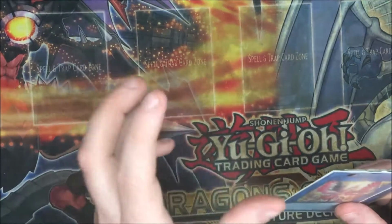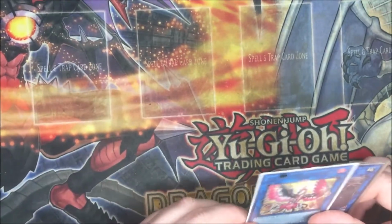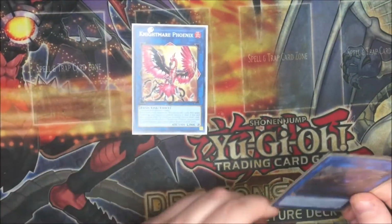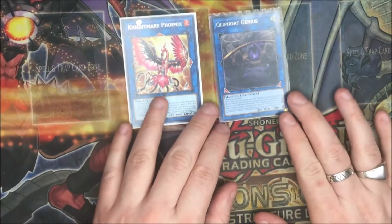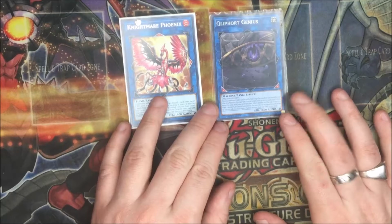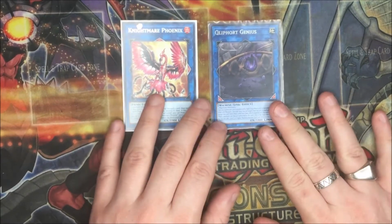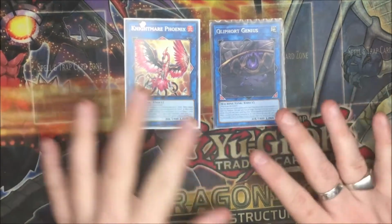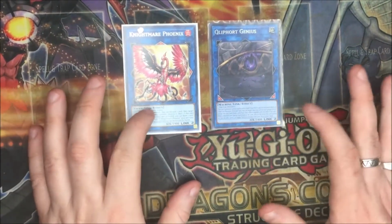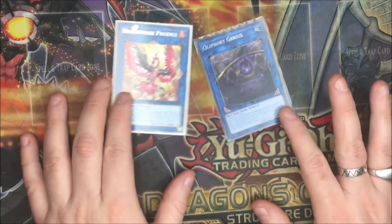I don't have Zeger, although you probably should have that, but I have Nightmare Phoenix for popping back row, and Cleave Genius, only because this card is unaffected by spells and traps, so depending on the deck you're up against, that actually can come up. Also has like a slow negation effect, which can bait out opponents' other negations, which seems pretty useful to me.